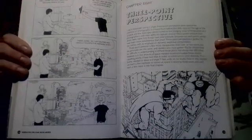And then he goes into 3 point perspectives, which is great. Again, giving you detailed instructions on how to put it all together. And then, for example, boom. I love it. And how to combine different 3 point perspectives in the same artwork, in the same drawing. It's really invaluable.